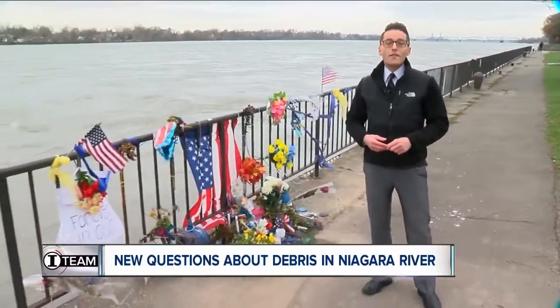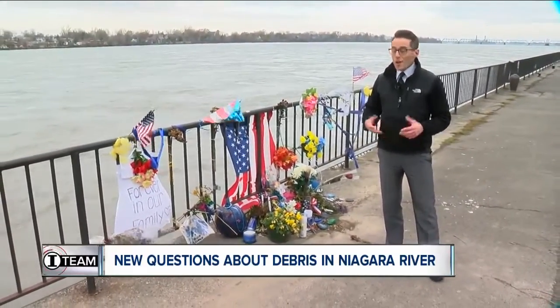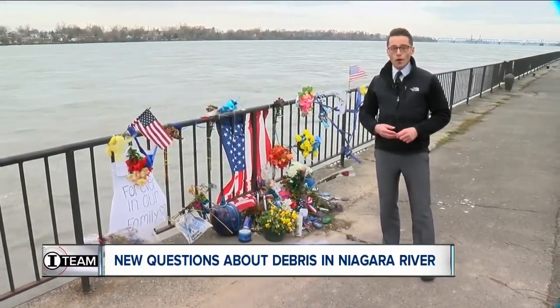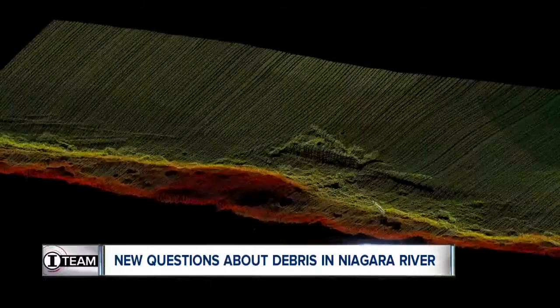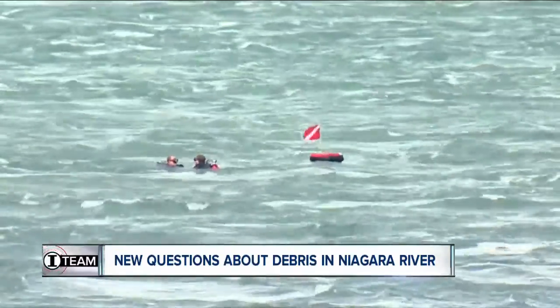As far as the investigation goes, the I-Team has now learned divers who were here when Lehner went missing are now being interviewed by detectives. We've also learned this was Lehner's first dive in this part of the water. It's one of those things that we have to train for. Buffalo Police Captain Jeff Rinaldo says these sonar scans are being reviewed by investigators. Thing is, these images were not available to divers before this deadly training exercise.